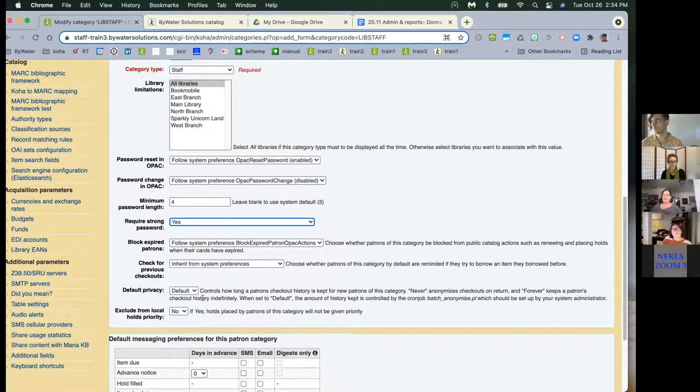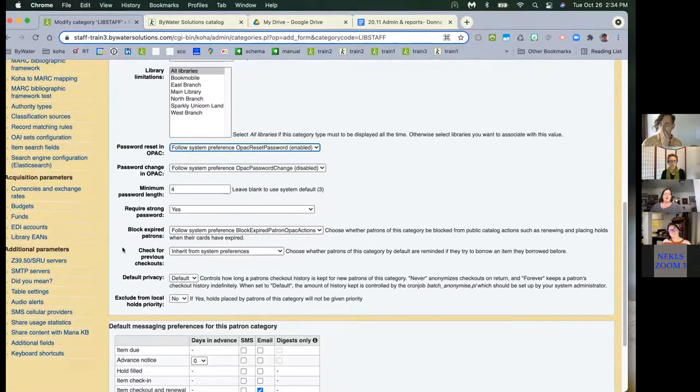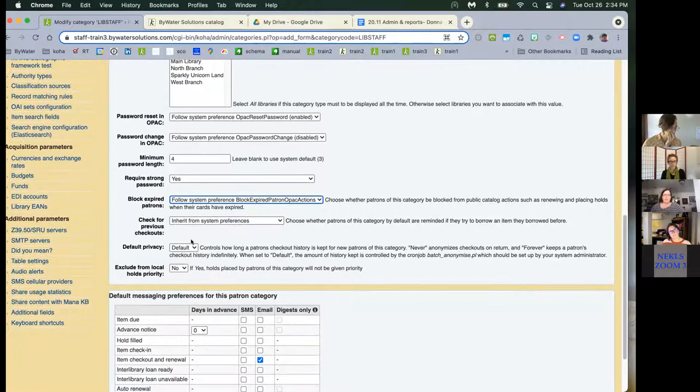And just a couple of other things that I think have been added into the patron categories that folks may not be aware of. Y'all know that you can do the library limitations. So if this patron category is only ever at Sparkly Unicorn Land, you can limit it so that you only see that when you're logged in as that branch. Your options for password reset and password change are in here also, so you can change those per patron category. Block expired patrons: again, this is going to follow or deviate from your system preferences. Of course, your privacy is in there. Exclude from local holds priority: will they be given priority with that local holds priority system preference or not?